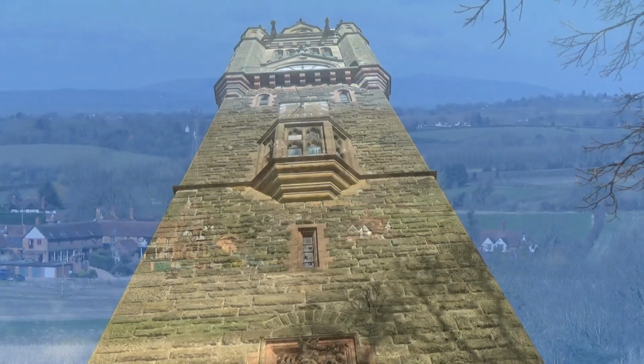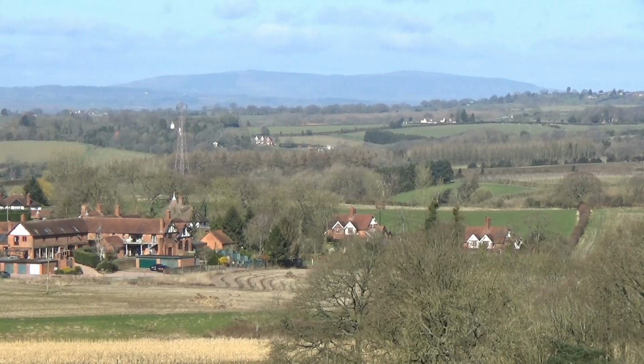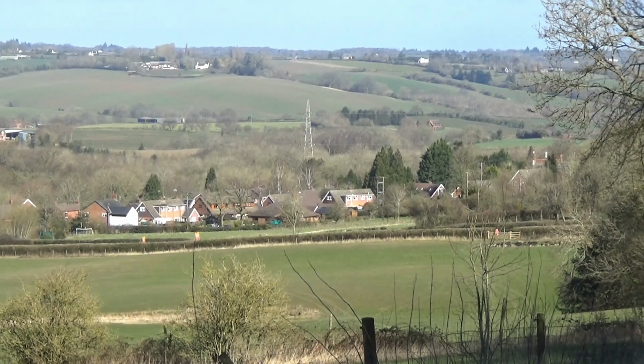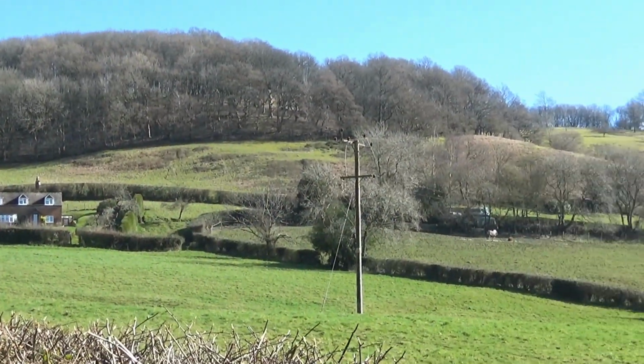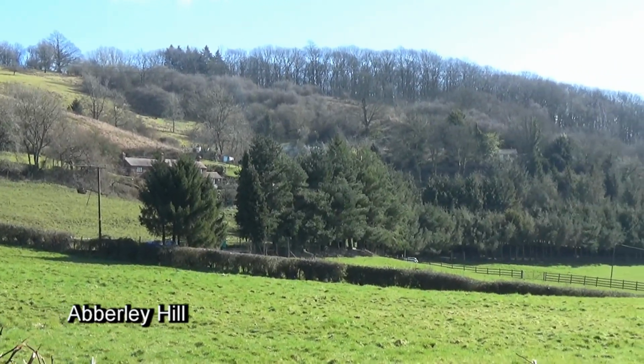From the clock tower, I enjoyed the views towards the Shropshire Hills in the distance, and retraced my steps to Winniot's Way. Climbing back up the lane, I headed on to Abberley Hill, where I reached the Abberley Circular Walk, as indicated by the Abberley Clock Tower waymark.